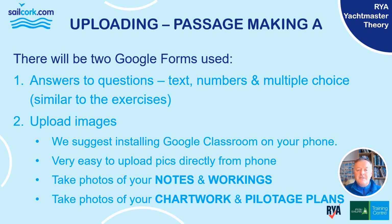Now the best way to do this is actually put it on your phone. So we suggest install Google Classroom on your phone or tablet, and it's very easy then to upload pics from your phone. Now we're going to need lots of pics. We need your notes and your workings.